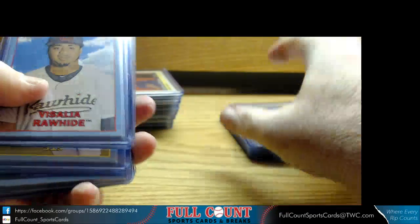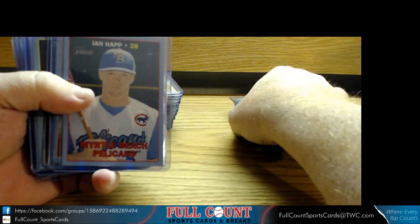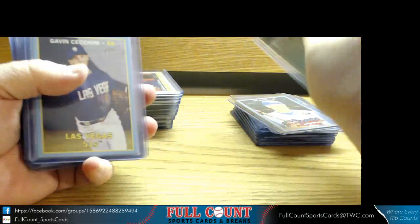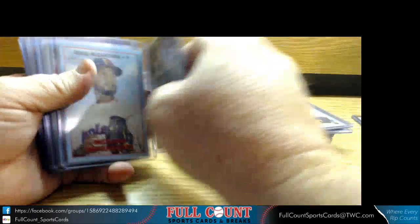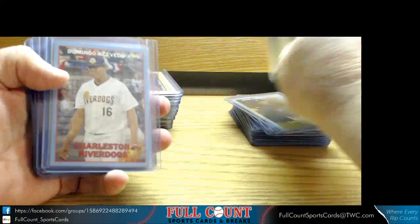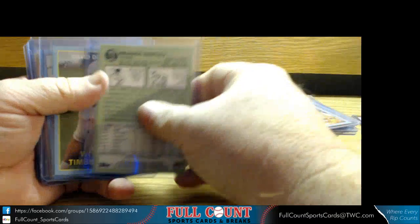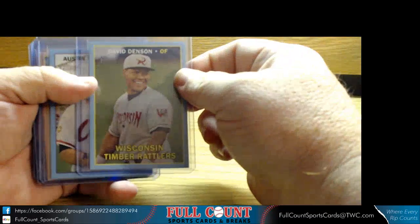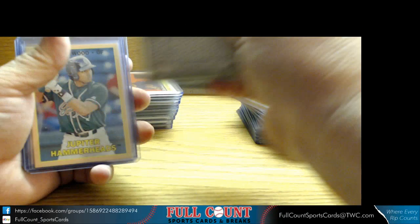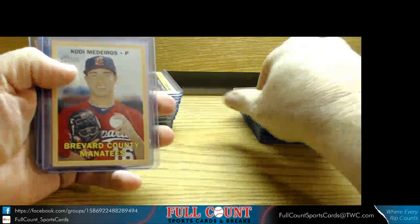We have Dovydas Neverauskas, number 8 of 99. Ian Happ for the Cubs, number 51 of 99. Dansby Swanson, number 39 of 99. Gavin Sheets, number 25 of 99. Raul Alcantara, number 17 of 99. Domingo Aceveda, number 58 of 99. Braden Shipley, number 45 of 99. David Denson, number 34 of 99. Austin Meadows, number 3 of 99. John Norwood.